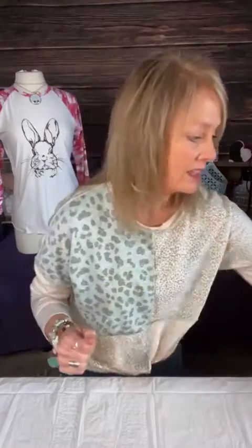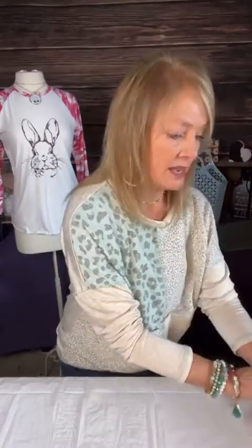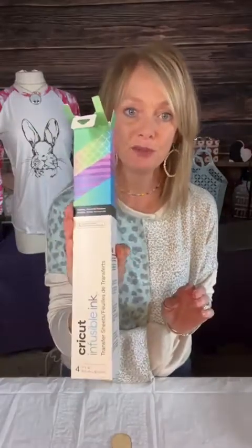So let me show you what I have discovered that you can do with, I know I did a video on the scrapbook paper and the blank wood earring pieces, okay? So it's going to go back to something like that. I am going to do a couple of those today, but I wanted to show you that you can use Cricut Infusible Ink on these wood blanks. Y'all, that's a game changer.